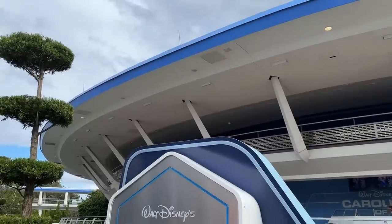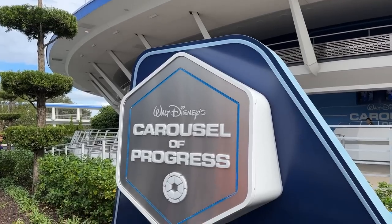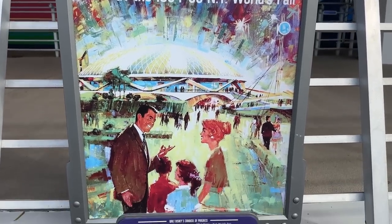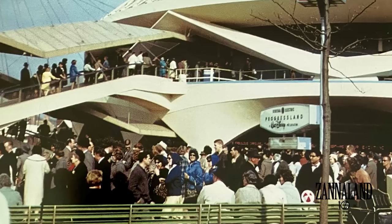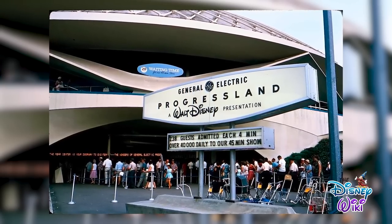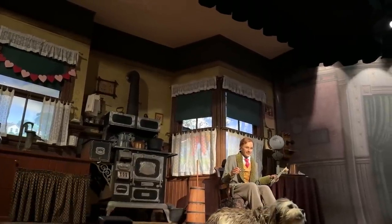Walt Disney's Carousel of Progress made its debut at the 64-65 World's Fair as a partnership between the Disney Company and General Electric. It was meant to show off the new technology and how Progress and GE have supported you throughout the last century. Carousel of Progress follows the same family throughout about 100 years. Well, it wasn't quite 100 years when it first opened. The first scene takes place right at the turn of the century, the late 1890s.